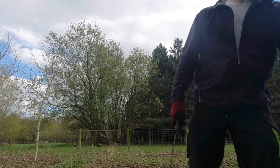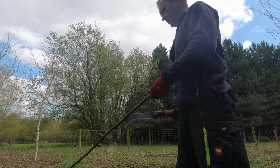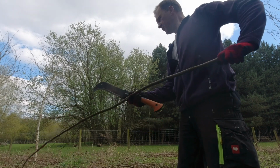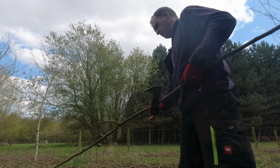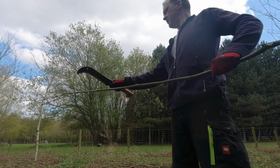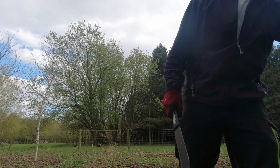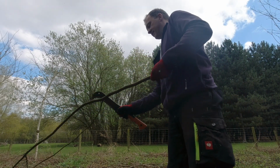Simple jobs up the woods, by hand, no machinery, stunning weather, not too hot, still, not too many midges. I've managed to get done what I wanted to, and possibly even more besides, which is always a good thing.